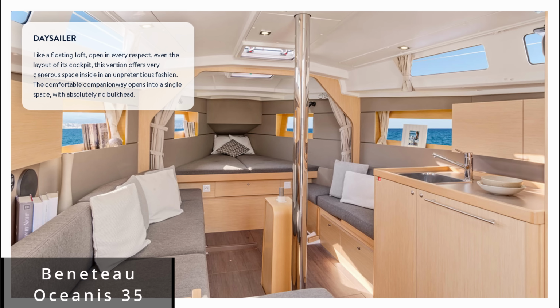There is the day sailor version. Now, this is just the wide open floating apartment loft looking thing. This one is meant for exactly that, just day sailing. Very open inside, generous space, wide open companionway that opens into a single large area.